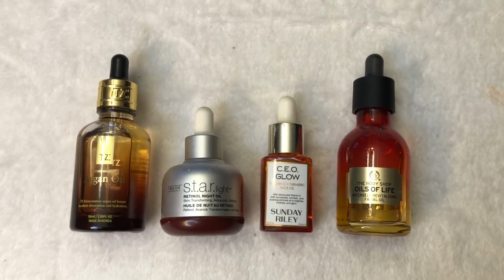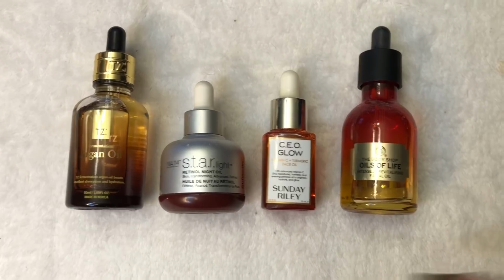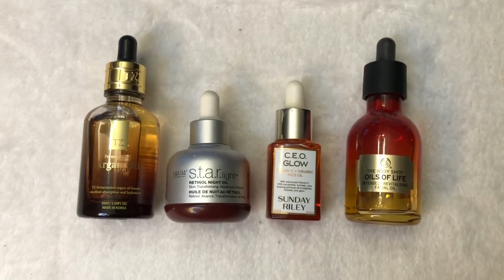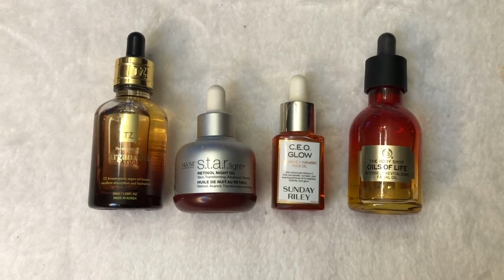Okay, here are my face oils. I had 5 last year and I have 4 this year. I finished up 2 and 1 new one came in. That's this guy right here. The 2 that I finished up are my Physicians Formula Argan Oil and a little sample of oil from Drunk Elephant. So I'm left with these 4.